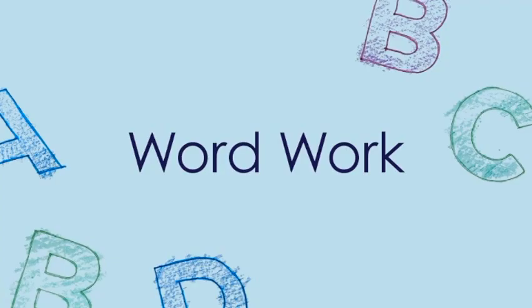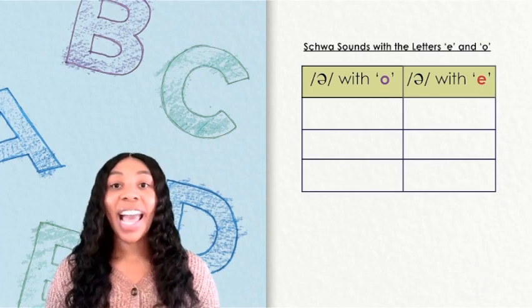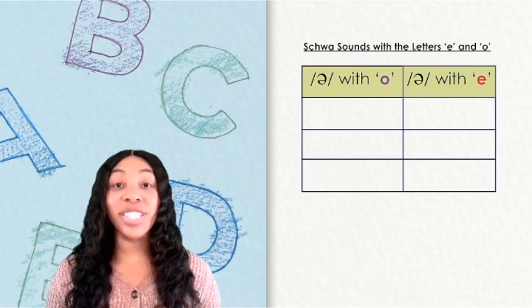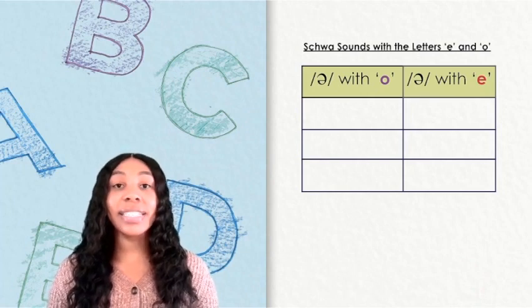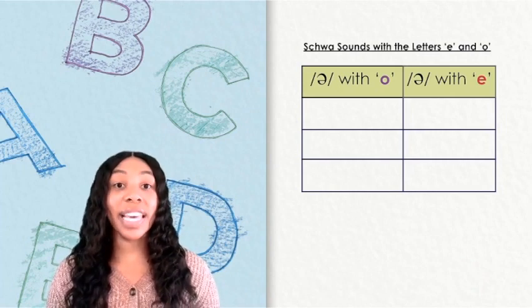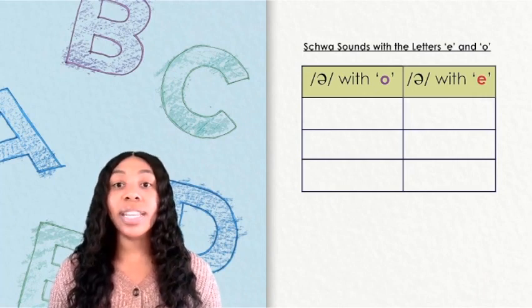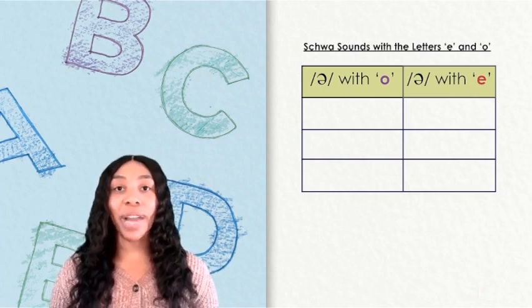Word work. We are going to investigate some more schwa words like the ones we heard so much in our poem. As you saw, the sound can come at the beginning or the end of 2 syllable words. We will decide where the schwa is in each word. When we hear the schwa sound before M, N, V, and TH, it is spelled with an O. When we hear the schwa at the end of words with N, it is spelled with an E. You'll notice the sound in the E-N ending is slightly different as well. It sounds close to the I sound. We will also write down the words so make sure you have your paper and pencil ready.